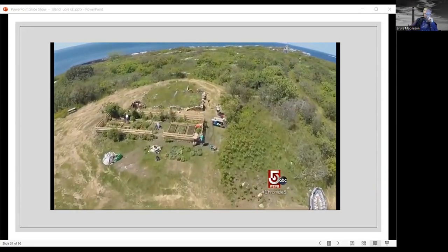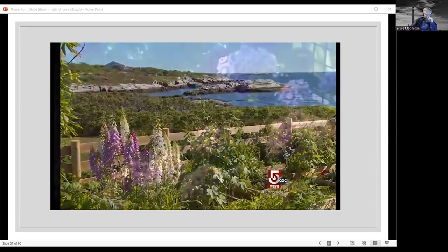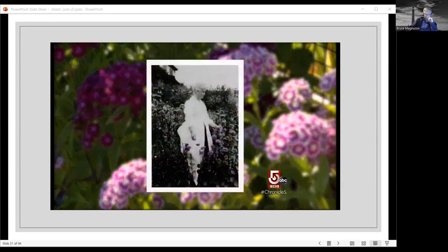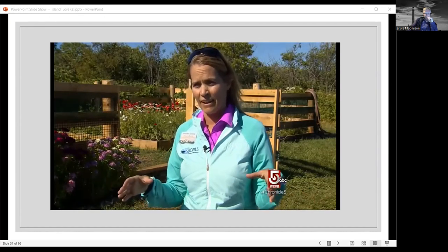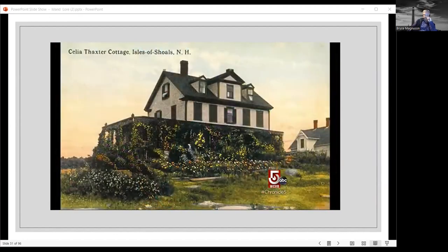But as the great Joni Mitchell once said, it's time to get ourselves back to the garden and the lasting legacy of one Celia Thaxter. Celia grew up on a neighboring island, White Island, in a lighthouse. Her dad was a lighthouse keeper, and they had a very small patch of land there. So everything green was really precious to her, so she fell in love with plants.